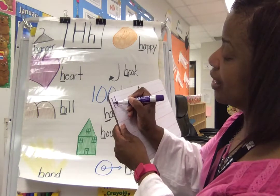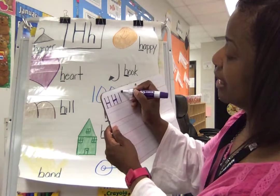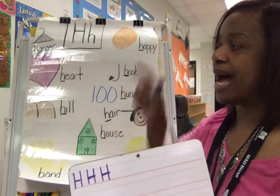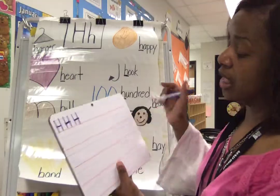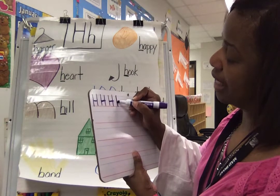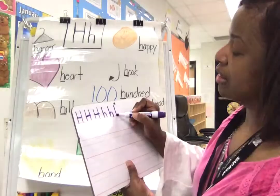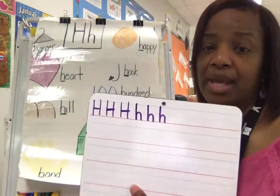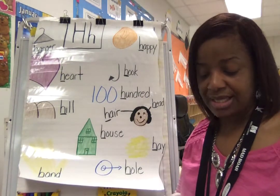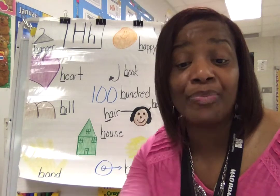Long line, short line. Long line, short line. Long line, short line. And we stay all the way upstairs. You try it. Long line, short line. Lowercase H is upstairs also and downstairs. Long line, short curve around. Long line, short curve around. Long line, short curve around. Everybody see that? And you will have a chance to work on your H's as well this week. Happy, happy H week. Let's keep the learning going.